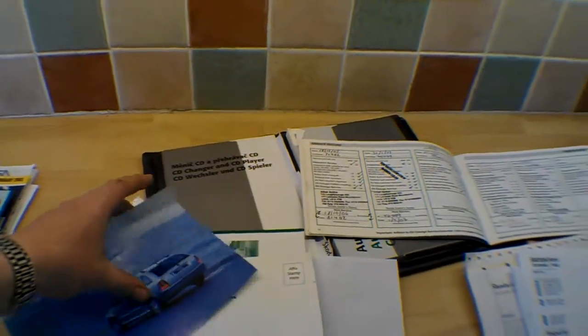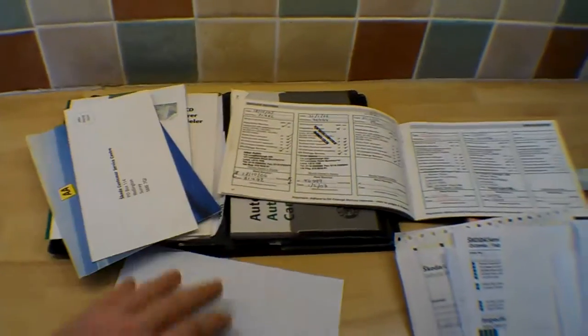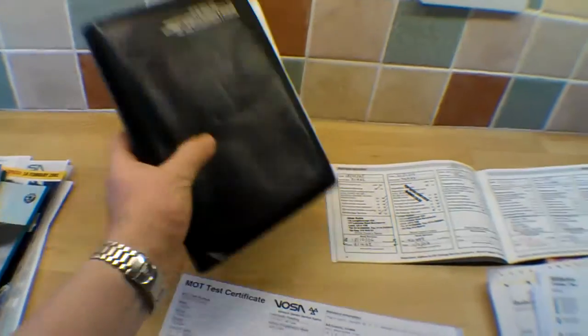Owner's manuals, all supplied there with the service history book, which you'll see, as well as the CD multi-changer instructions and the audio controls and all the rest of it. So proper load of books and things there, which is always nice to have. A bit of bedtime reading, as they say.